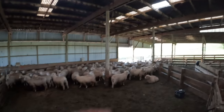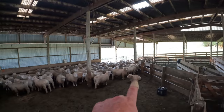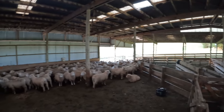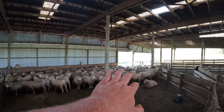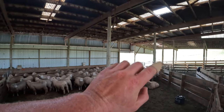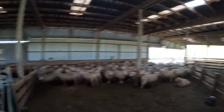Over here, we have got the... There's a few in there at 46.5. There might be five or six of them, but that's a pet lamb. He's coming out. Yeah, he's 47.5, but he can hang around a bit longer yet. Anyway, these guys are 47 to 49.5, basically. With a couple in there at 46.5.